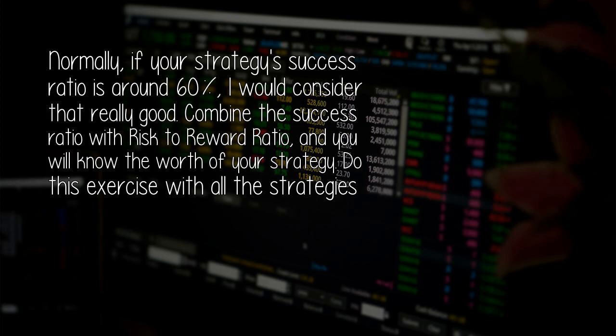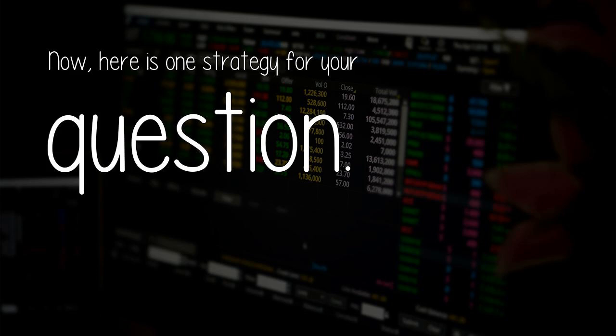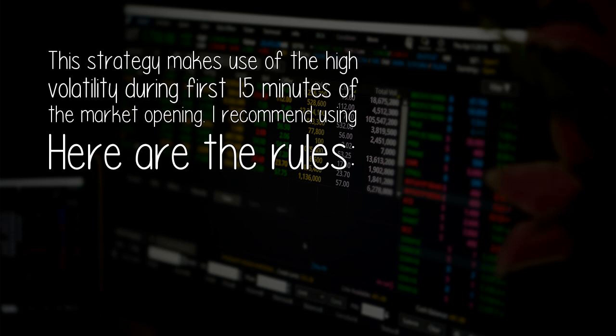Do this exercise with all the strategies you think are worth considering. Also mix strategies and try to find combinations that work well together. The more signals you get, the higher the probability of the trade being right. Now, here's one strategy for your question: the open-high-low strategy. This strategy makes use of the high volatility during the first 15 minutes of the market opening. I recommend using it. Here are the rules.